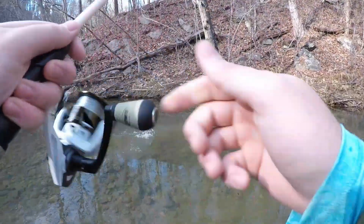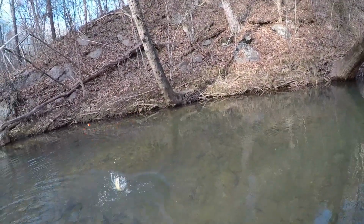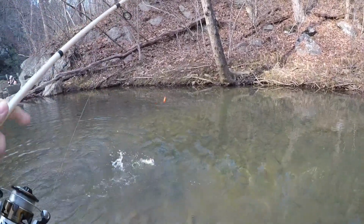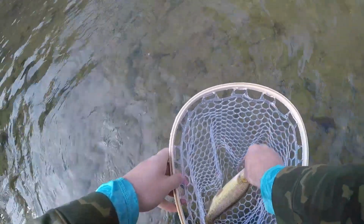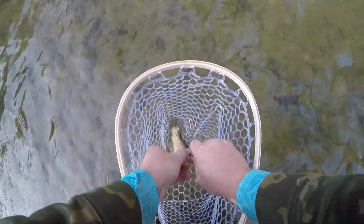Oh, there we go. That little beauty just pulled that float right on down. Yes, she did. Just a little chunker. Nice fall cream colors on this little trout here. Absolutely stunning. Just a little guy. Probably only 8 inches, I'd say. He'd be a perfect little pan-fried trout.